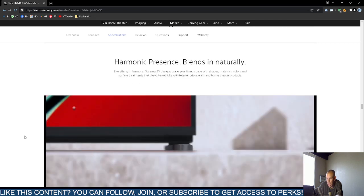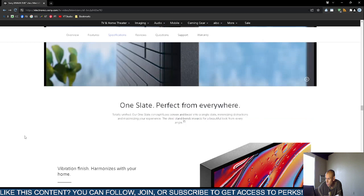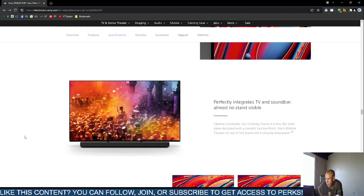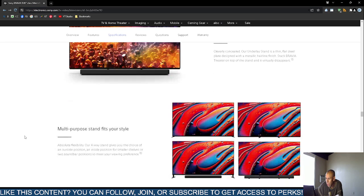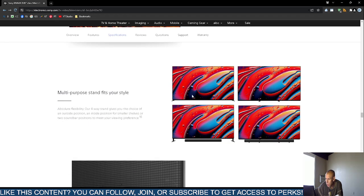All right, this is a lengthy sales page. I have about 2 minutes. Vibration finish. Now the stand is somewhere down here. Yeah, it integrates with a sound bar. There is almost no stand visible if you use a sound bar. It has a multi-purpose stand, so you can see that you can move the legs. Basically if you use a sound bar, the legs are kind of hidden.